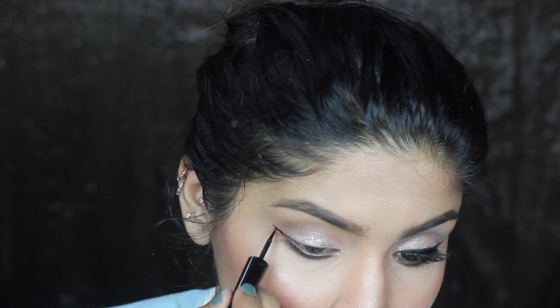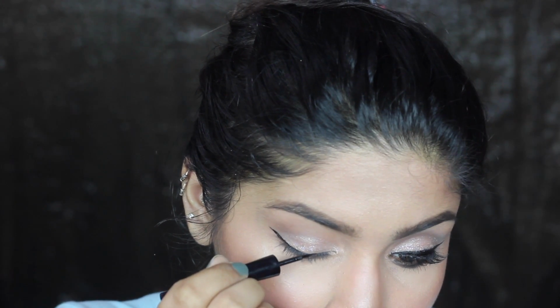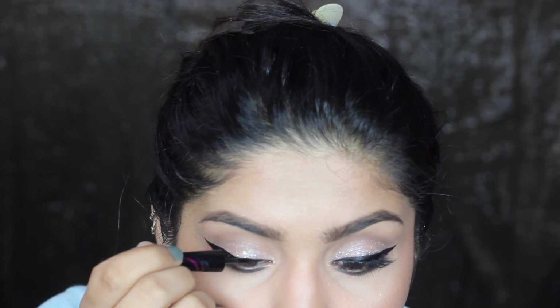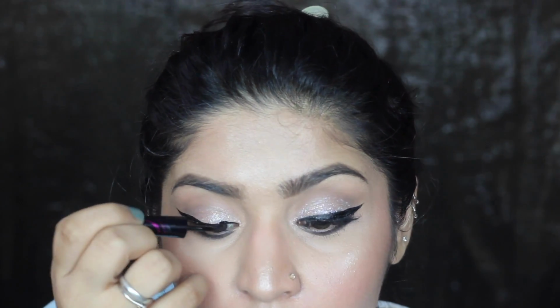So I'll start with the shape that I want of the wing, and then I'll just bring it in and line my eyes. You can always thicken it up, but make sure you start thin so that you don't mess it up, and you want to line till your inner corners.